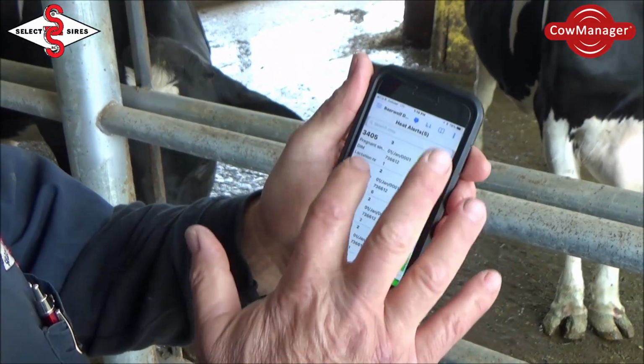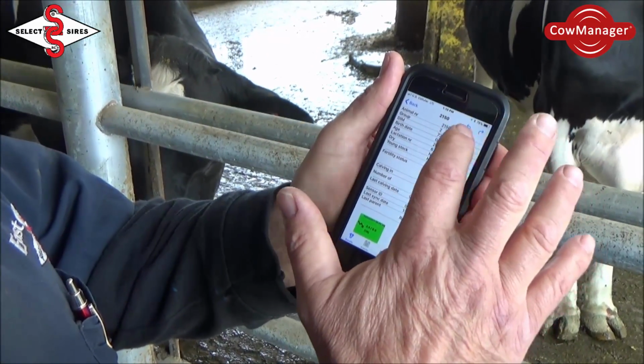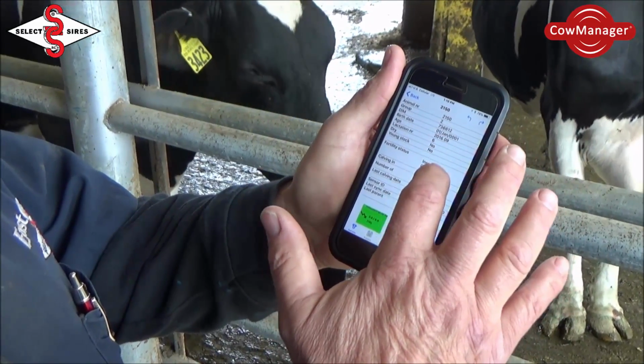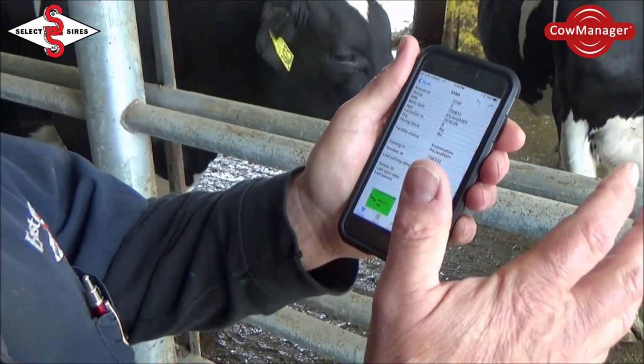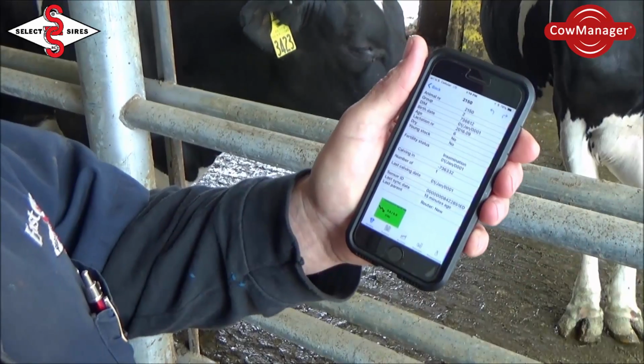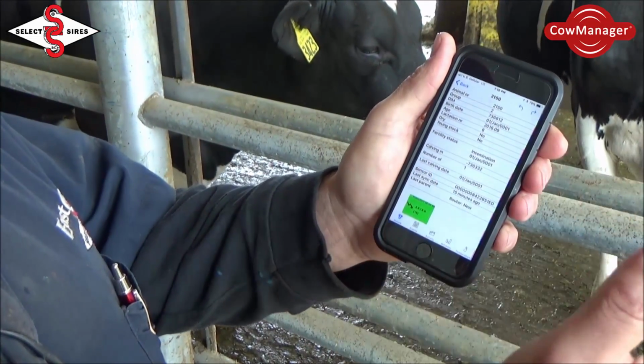Then you can go back, you can go into 2150 if you want and bring up all their information, days in milk. She's been bred once, and because she hadn't been bred before, it just showed her fertile status when she freshened January 1st.